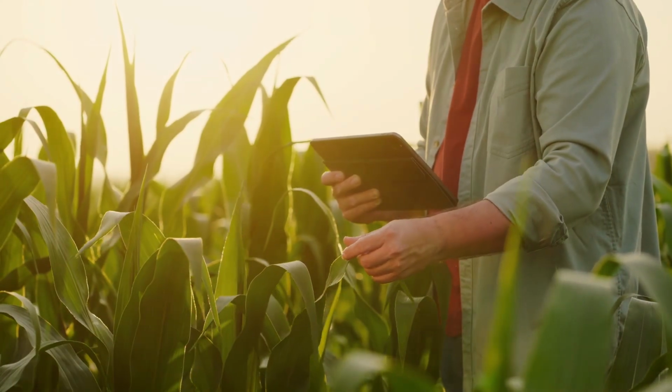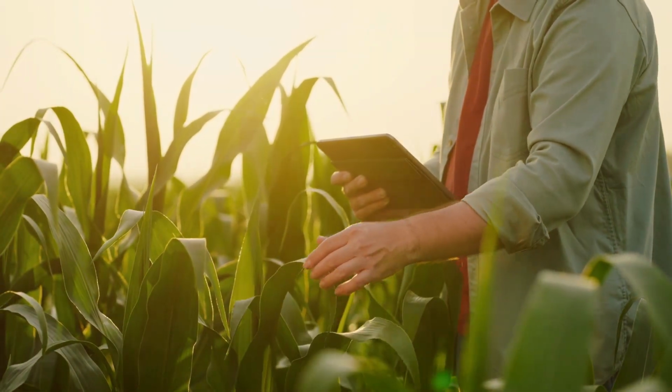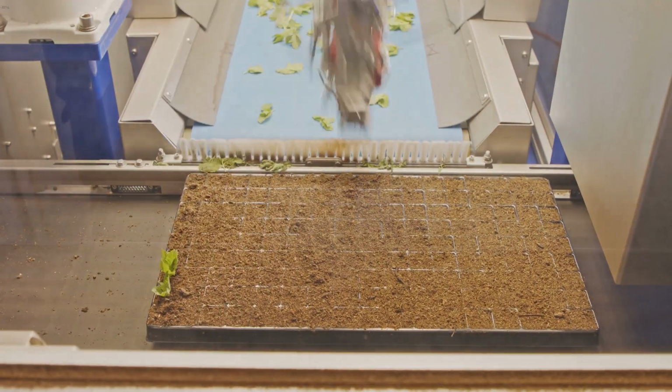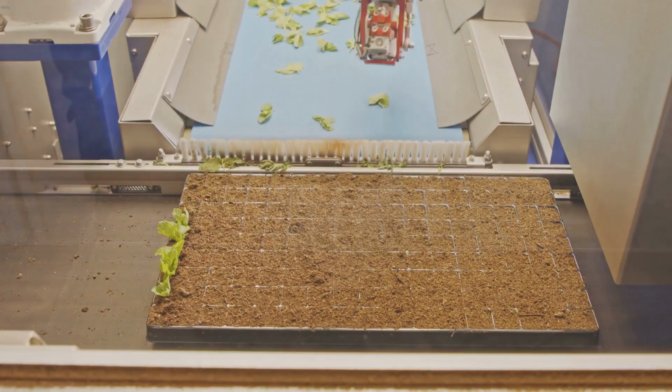Next up, we've got a machine that's here to answer every farmer's least favorite question. Have you finished weeding yet? The answer, my friends, is a resounding yes, thanks to Nexus Robotics' weeding robot. A machine so precise it makes a brain surgeon look like a clumsy oaf.